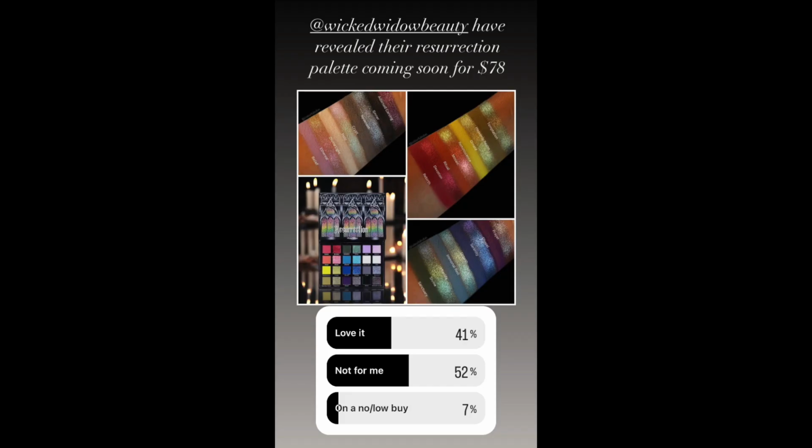When I put it to you guys, 41% of you loved it and 7% of you said that you were on a no or a low buy, which I think is actually pretty darn good, because it is pretty good. It is a rainbow palette, which a lot of us have. And you would think it would generally score lower, but it didn't.